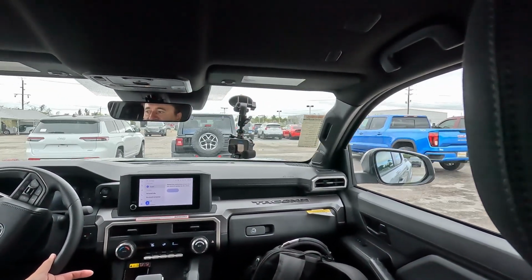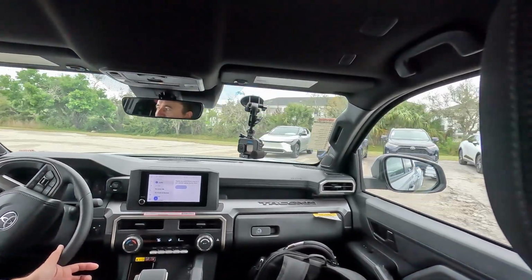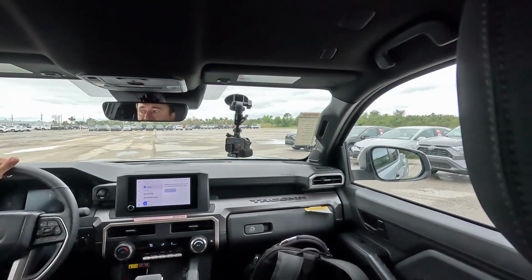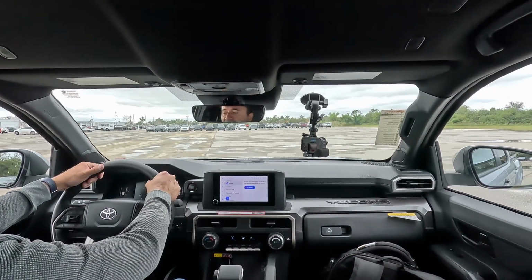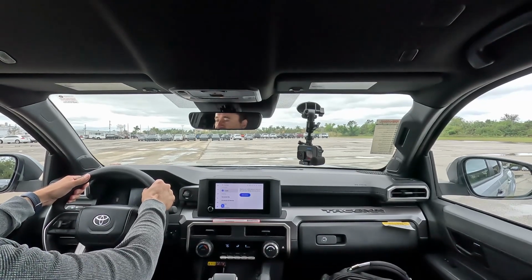Okay, it is a body-on-frame construction, and that's why I didn't include the Honda Ridgeline in this category, even though it's probably the nicest riding truck of them all, but it is a unibody construction. It's been made for different things. And let's see if we have room for acceleration right here in this parking lot. This is rear-wheel drive. Let's go.